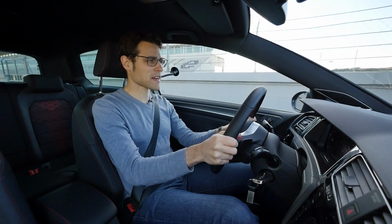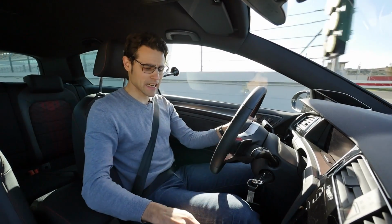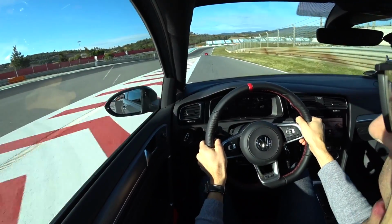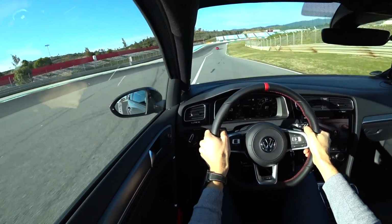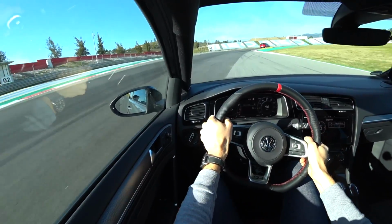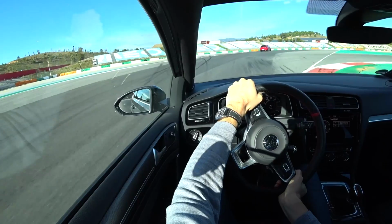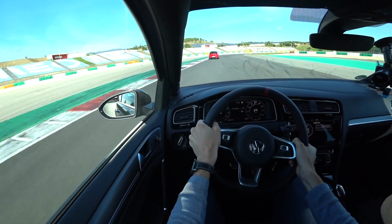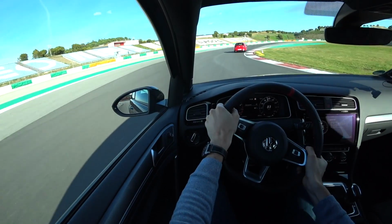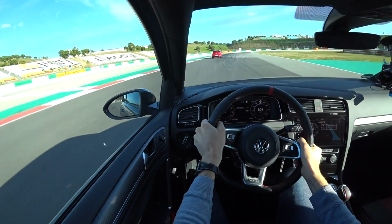Alright guys, track time with the Golf GTI TCR, and we go to the sports mode. Just give it a go. And our instructor in front of us, that's again our Autogefühl well-known Benny Leuchter, professional race driver. We've had him here also in the interview a couple of times.